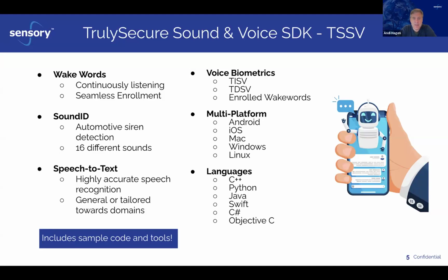The TSSV SDK runs on many platforms. You can see Android, iOS, Mac, Windows, Linux, and we also support a bunch of programming languages. C++ comes natural because the SDK is implemented in C++. And then we've got wrappers for Python, Java, Swift, C#, and Objective-C. And the SDK, when you get it, comes with sample code and tools.